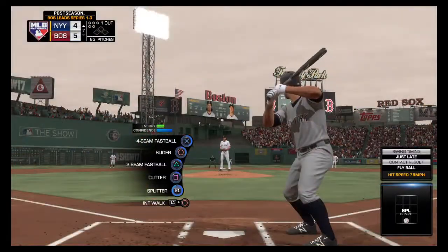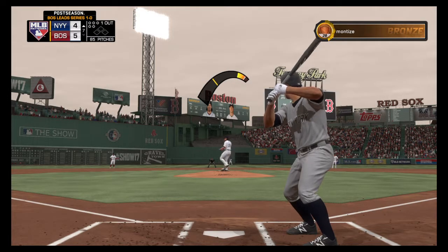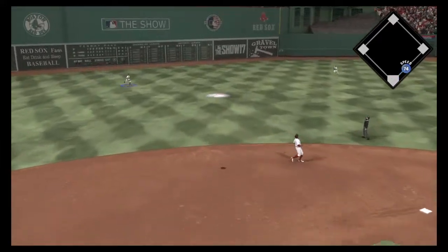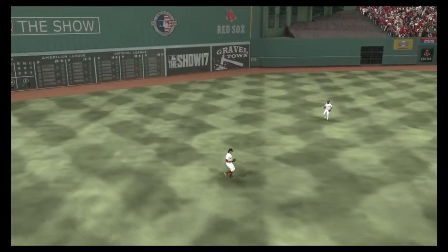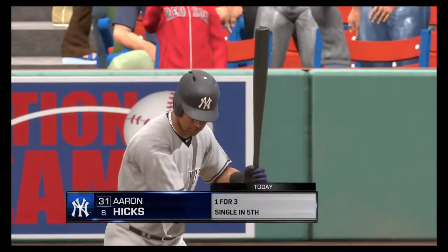Here's Brett Gardner now. He's 0 for 2 thus far in this one. First pitch of the at-bat. Here's a blooper out toward left center. Coming in is Benintendi. He gets there and makes a fine running play for the second out. The left fielder, number 31.